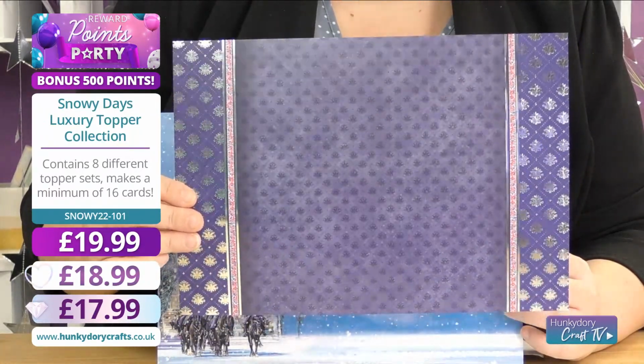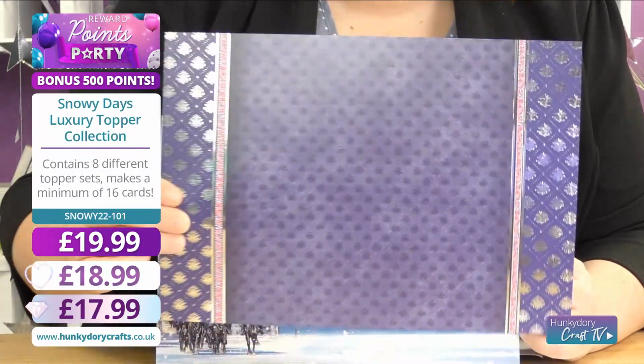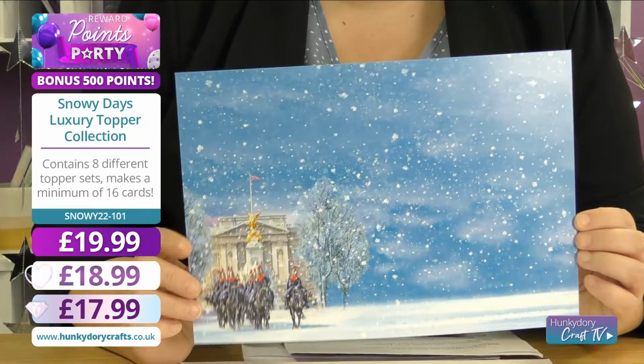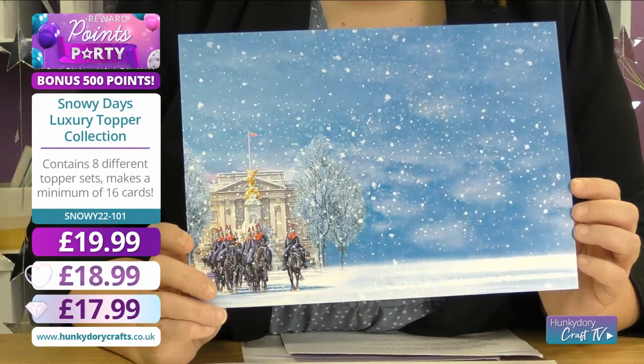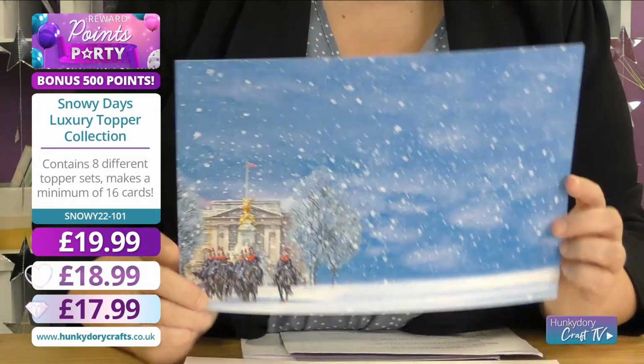What a gorgeous piece of cardstock. Those beautiful Union Jack details coming down the side there. And then this, see, this is another one that you don't want to cut into, do you? You don't. But we promise you, if you're brave enough to do it, you can make something absolutely stunning with it.